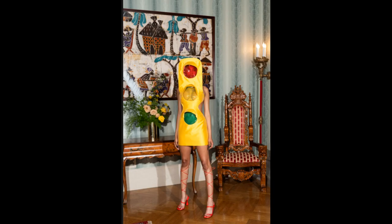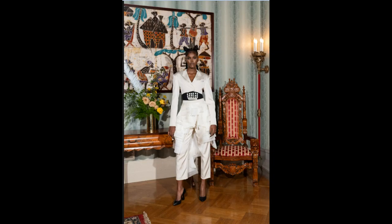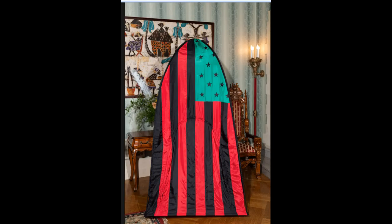Now I don't know what this dress represents or this pantsuit, but I like the pantsuit independent of the concept. I can see somebody like Angela Bassett in this and looking really, really good. Yeah, I like this. I don't know what it was supposed to inspire as far as the invention.